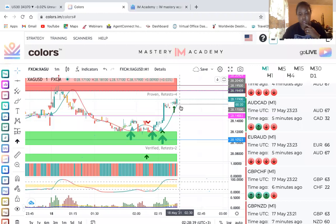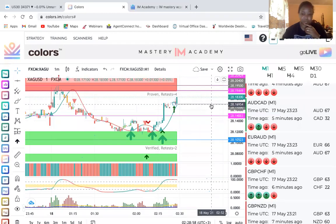So look at this, guys. This market is still going to go up because it's been down for so long right here. It's been consolidating right here for so long. This market is still moving up on the 1 minute time frame. So can you guys see this candle right here?